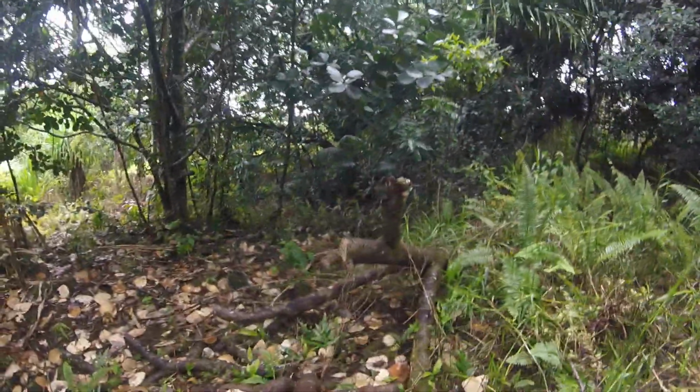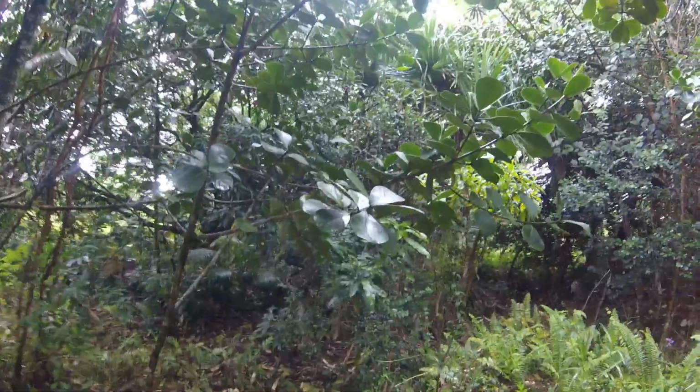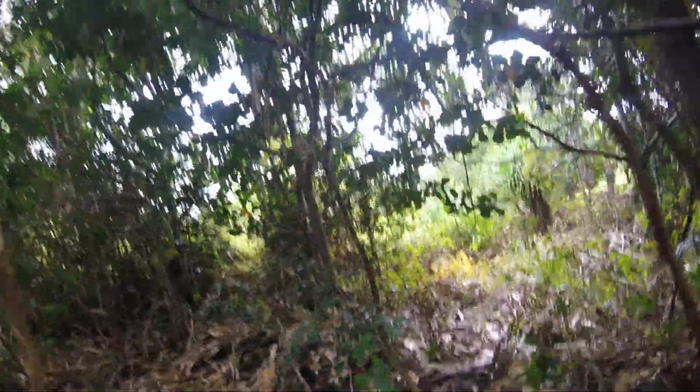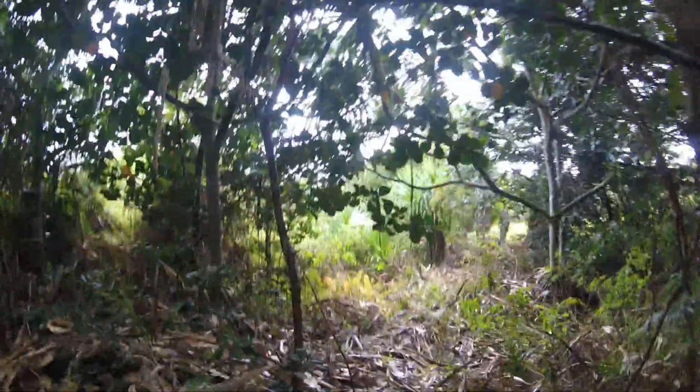This was like a screw pine that got killed and cut back. This is some other broadleaf plants or trees. I don't know what that is, but there's a couple of them scattered here and there. Okay, I'm gonna stop here and start another video.